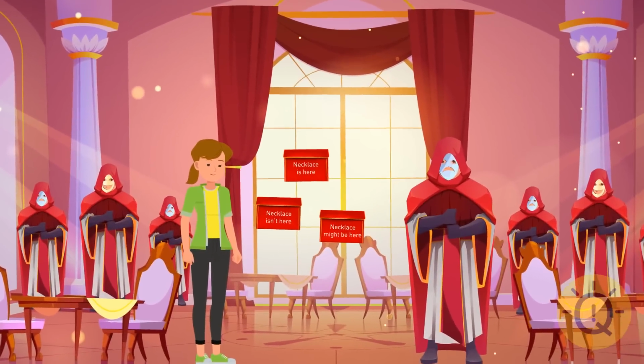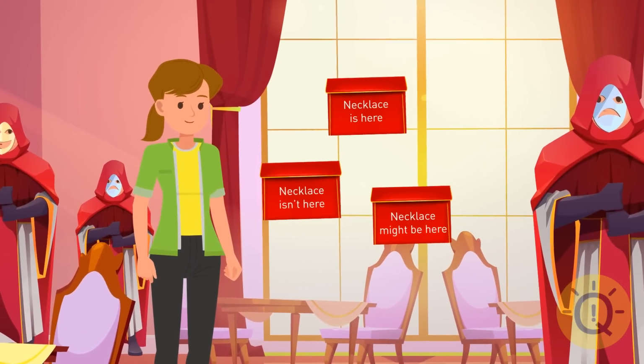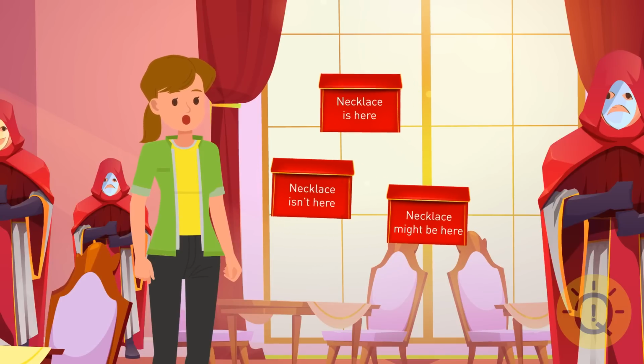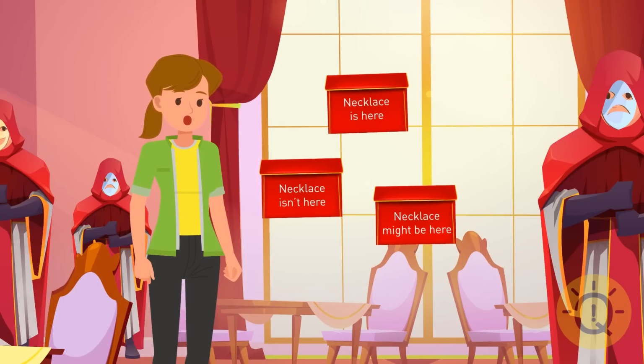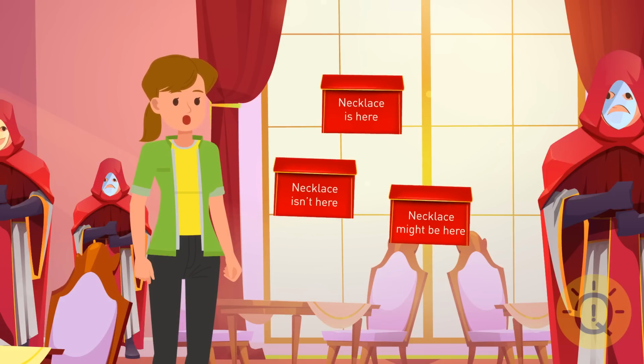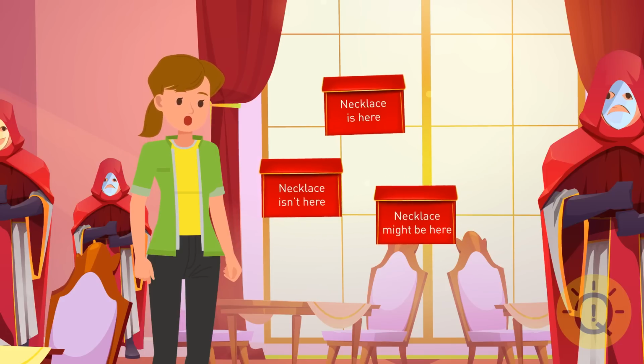People in masks give Cora 3 envelopes. She can choose one of them and take what's inside as a gift. One of them contains a $100 million diamond necklace. Another one, a pair of wool socks. And the third one, $10,000 in cash.